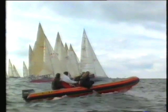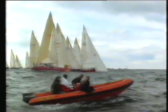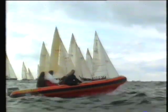Christchurch Bay is the new venue for the second inshore race, and it's time for the Coram Trophy.